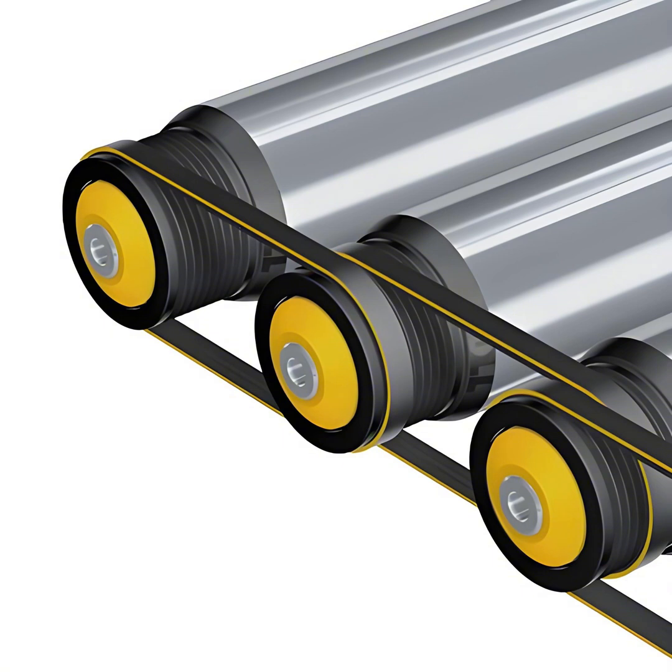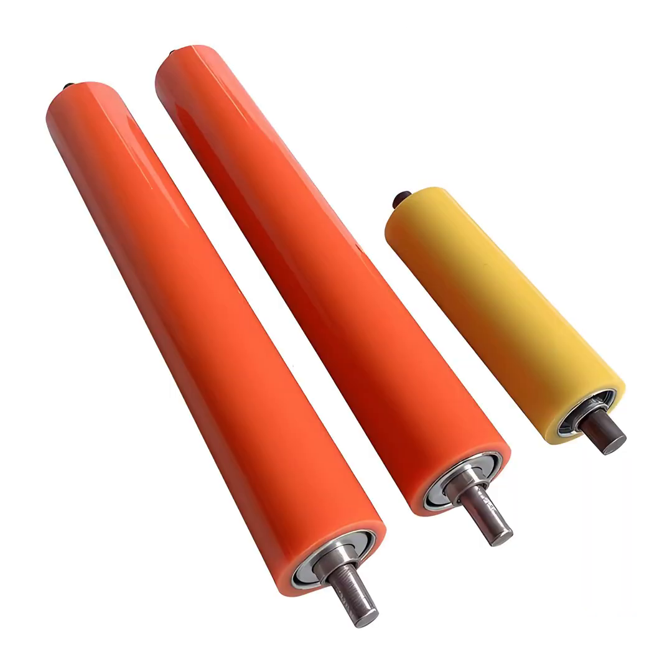So, in order to do a good job of a lagging drum, what parameters do we need to know? First of all, the diameter of the lagging roller drum. Diameter selection: 25 millimeters, 32 millimeters, 38 millimeters, 42 millimeters, 50 millimeters, 57 millimeters, 60 millimeters, 76 millimeters, 80 millimeters, 89 millimeters, etc. For example, if the diameter is 60 millimeters, the thinnest single side of the drum should be 5 millimeters, or customized according to the requirements.